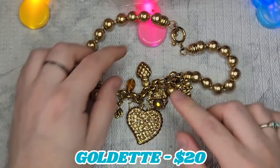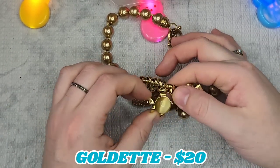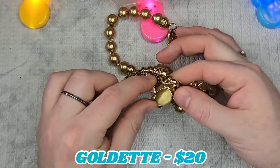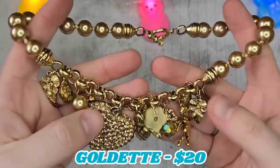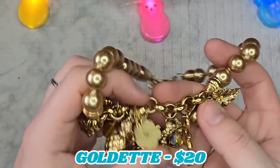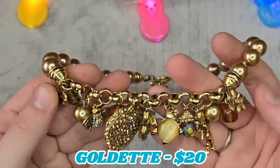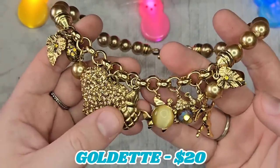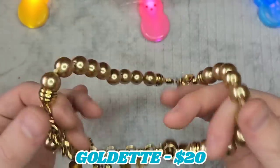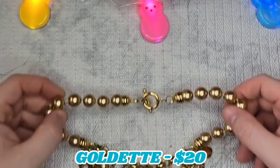We have a big pave heart, a quilted heart, a moon, a cat eye fish. So really fun charms on this. I'm shocked it's not marked. Maybe it's something I will Google Lens and it will come right up. That is really fun with the cherub and the frog and the hearts. I will Google Lens this and see if anything comes up with that. But that is really pretty.